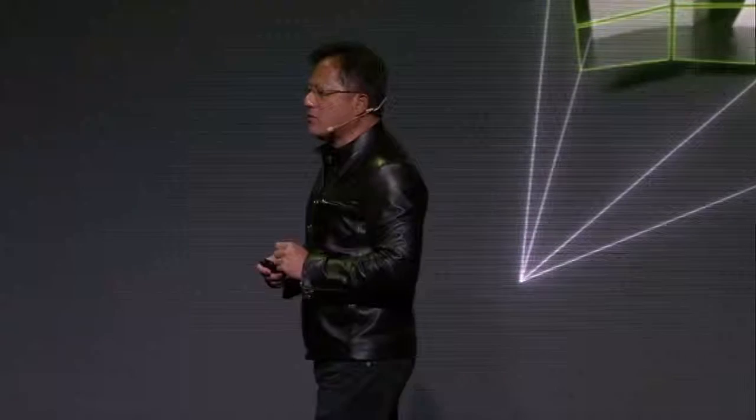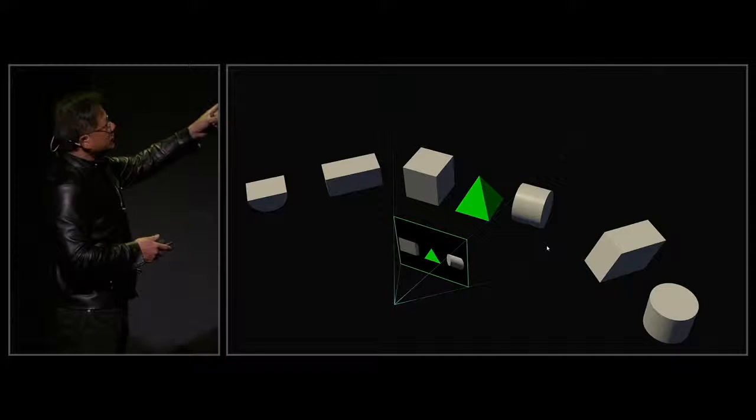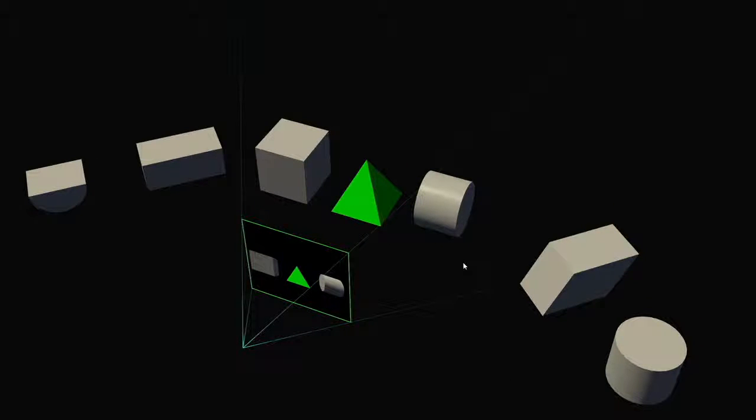So the question is, what can we do with that? Let's take a look at the first application. Before I show you, notice the viewport that's surrounded by the green lines. The 3D world, the virtual world, the mathematical three-dimensional world are the 3D objects up on top. You're looking at it through this viewport and it's transforming it through this viewport in a perspective correct way to the camera. This is a virtual camera, and conceptually that's where you're sitting.